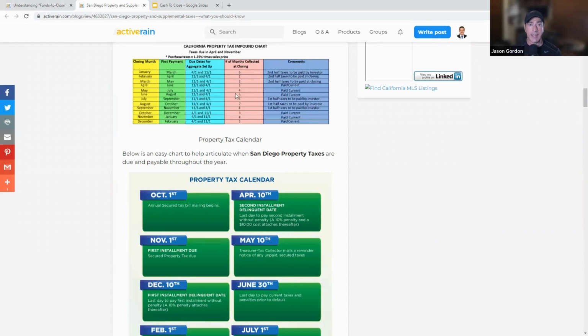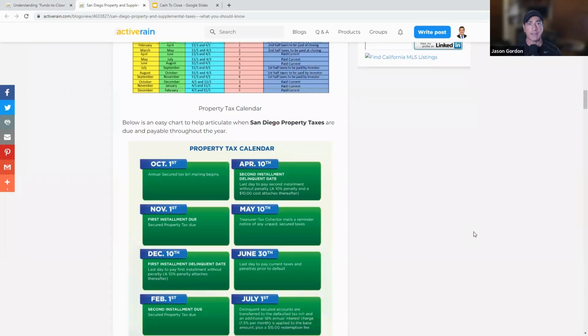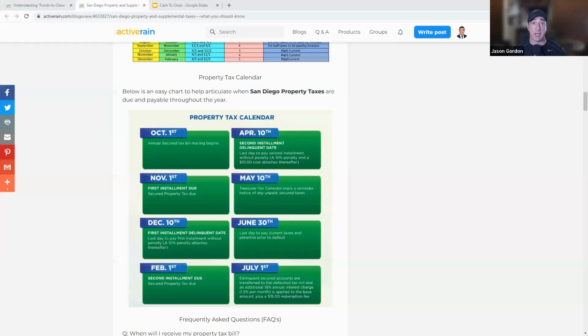Now, why did we have these kind of weird numbers in this pinkish category? It all pertains to the property tax calendar. Now, this property tax calendar takes some getting used to. If you think about it, there are 12 months in the year. Property taxes are due twice a year. A logical assessment would be that property taxes should be due every 6 months. Well, that's not the case.